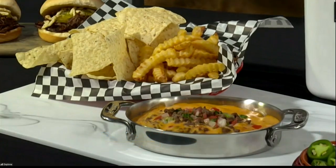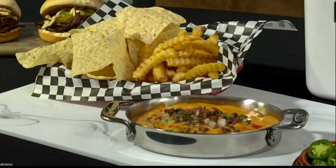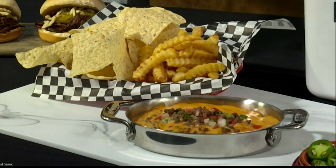We've got a couple recipes that we put together. This one is one of my favorites. This is a beef, beer, and cheese dip. So this is featuring ground beef, and you can doctor it up with different seasonings, jalapenos, and then you got your dippers. So tortilla chips, but I like French fries. The French fries are really good in there.